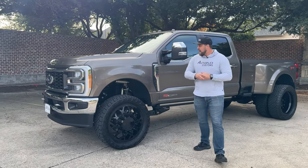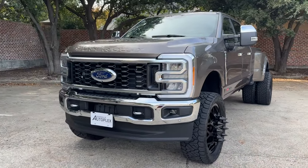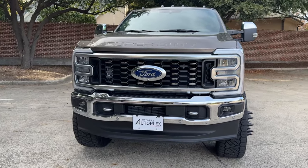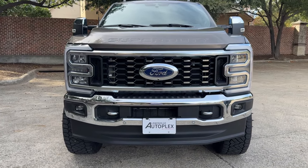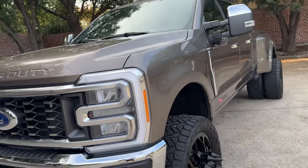Roll around the front. As you guys know, it's the brand new redesign on these new F350s. And this is the King Ranch. So you have some beautiful chrome accents that go really nice with this stone gray, a little bit of a goldish brown tinge to the paint color on this truck.